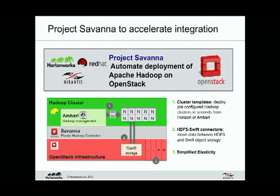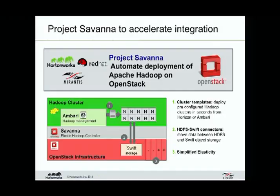What Project Savannah provides is really three important things. So when we, as Hortonworks, deliver this integration to our customers, it's going to have at high level, three important things. The first is cluster templates that simplify the deployment of a Hadoop cluster on top of OpenStack, give you that single-click ability to deploy the cluster. Second is there will be a bridge between HDFS and Swift. So for customers who have the data in Swift and they want to process that data, they will be able to move that data onto HDFS, do their analytics, and then move the results back onto Swift. And the last part is simplified elasticity.